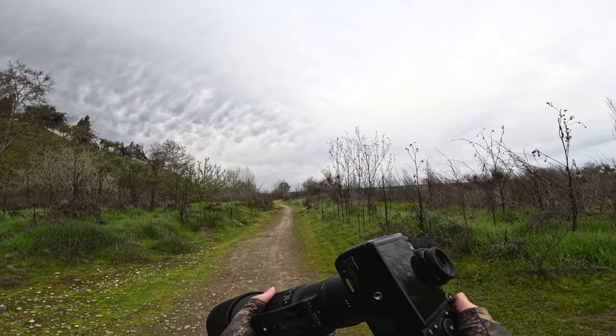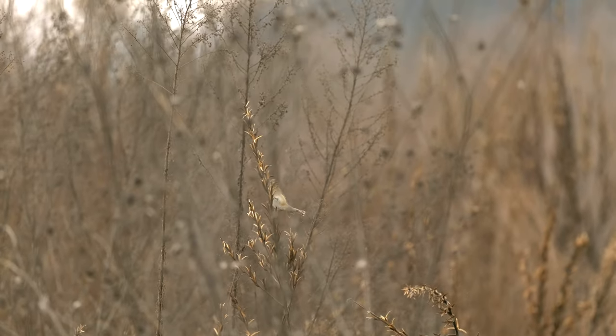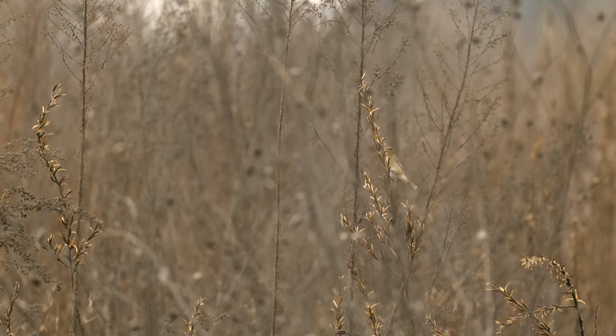What a cool lens. Man, are they pretty though. Got an American goldfinch right there.